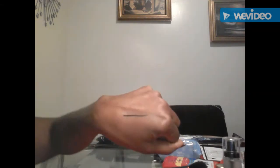Okay, guys, back to Elf for a minute. This is an Elf eyeliner. This is what I picked up at the CVS here. This is another little Elf eyeliner. It looks like this. It's in a black. Yep, just a black. It's a felt tip.